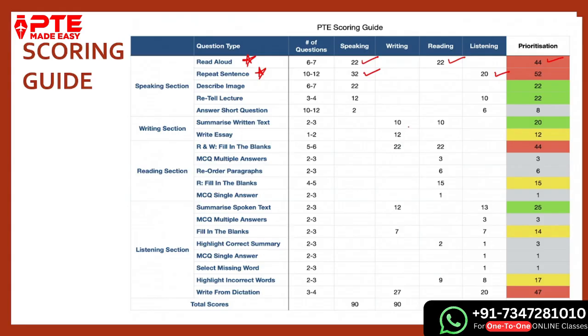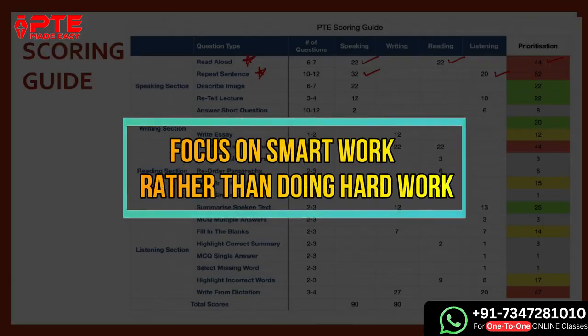For those who do not know, PTE has so many tasks which have integrated scoring. So, you do not get the score only in one module, even if the task is related to speaking. You are going to get the scores in reading as well, or in writing as well, or in listening. So, you simply need to refer to the scoring guide if you want to clear your PTE exam in the very first attempt. Here, I would suggest you all to focus on the smart work rather than doing the hard.